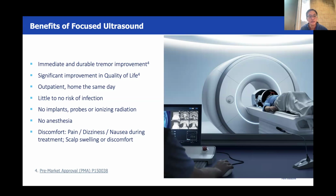We keep you awake so that you can communicate with us, whether you have side effects, and we can assess the tremor throughout the treatment. During the treatment, however, some patients do have discomfort, and these are things like pain.